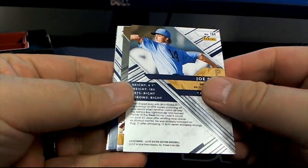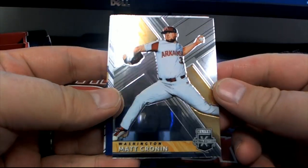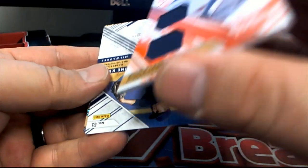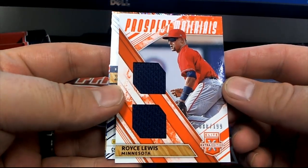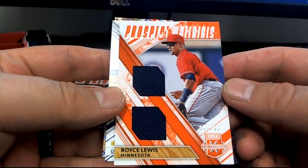There we go. Joe Ryan. Matt Cronin. Here we go. Royce Lewis. All right, dual relic. 88 of 199 right here for the Twins. Look out. Check that out, Twins. That is Troy C.